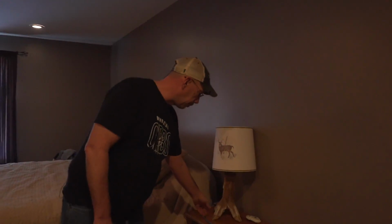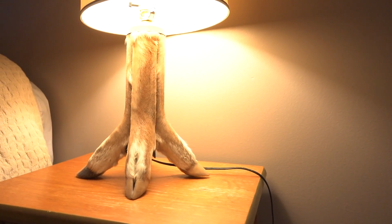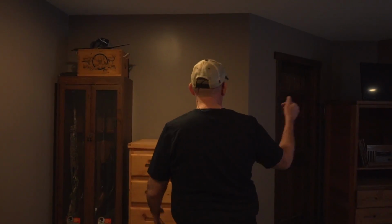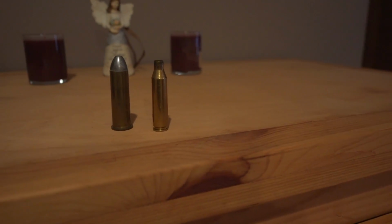I did this little lamp deer, and the hooves were white on it. I actually made that. And then over here, I got a few guns, couple gun cases in here. I got my wife to actually go hunting for the first time this year. And here's the casing. She shot her first buck ever, first deer ever. And we'll show it to you after a while.